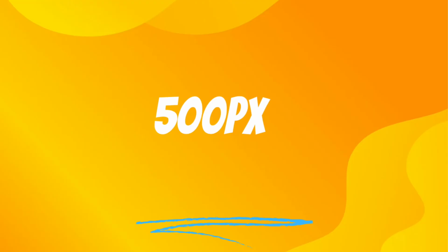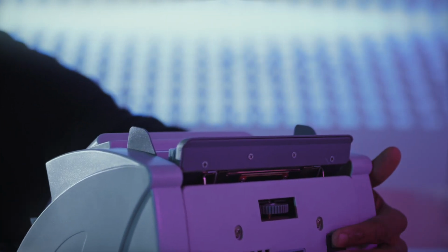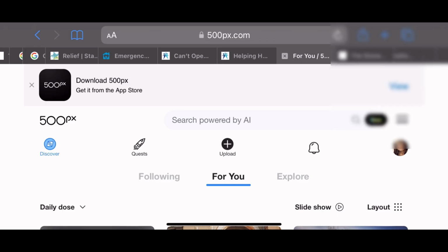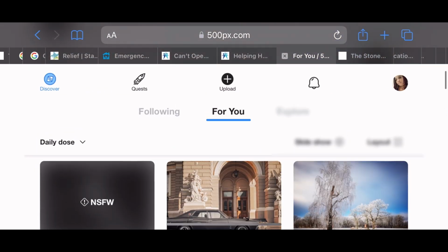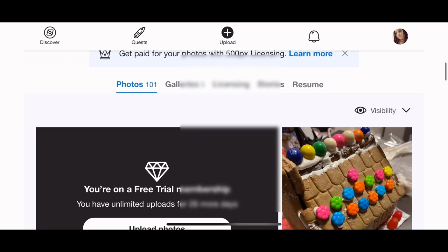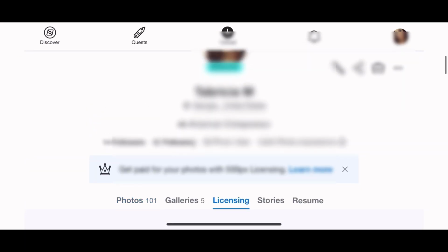500px is similar to Shutterstock, but you have a little more leeway, some more options. You can sell a variety of photos, licensed or unlicensed. This is my 500px account. This is what it looks like. They typically review your photos ASAP. There's not a long wait. They'll let you know pretty much right away if your photos are approved.